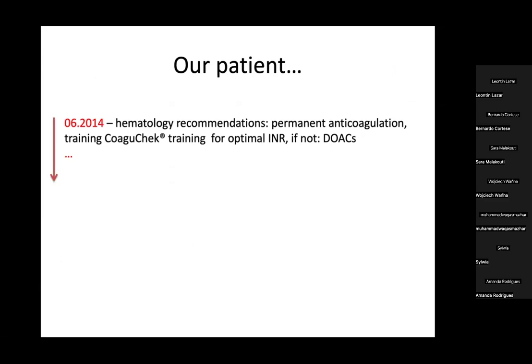Going back to our patient, in June 2014, after the mutation was discovered, the hematologist recommended permanent anticoagulation with vitamin K and training with CoaguCheck for optimal INR. And if not, maybe some new oral anticoagulants. But why? Because at that time anticoagulants were not allowed for this type of mutation. I think this is the reason, no? Yes, this was off-label.